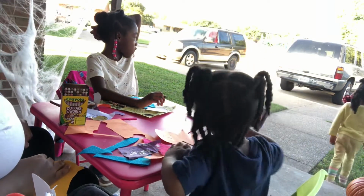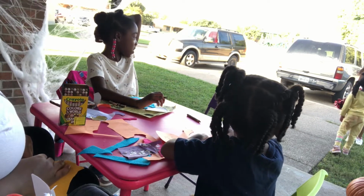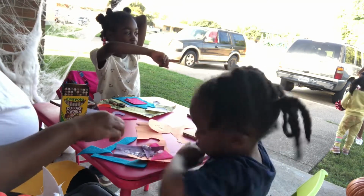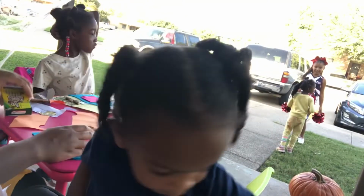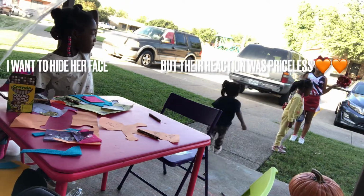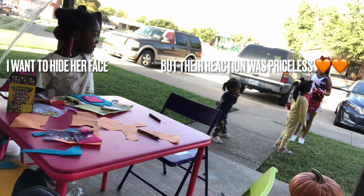She got her cheerleader. You want to hug her? Or you want to touch her? She never saw a real cheerleader before. Oh, then you get to see some football players, girl. Look at her face. Those are my cousins and they play football and I cheer for them. That's cool. Y'all look so nice.